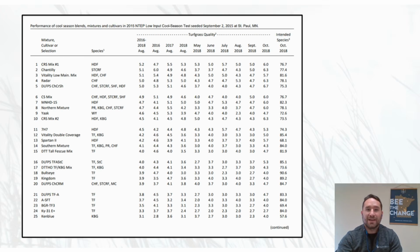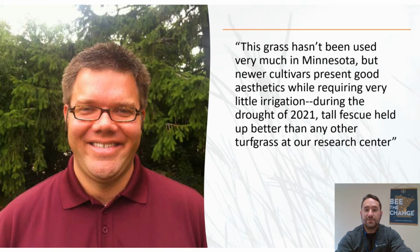Something that I also always like to look at is low input performance. I'm a major advocate of how can we reduce lawn inputs. So fine fescue is still king here, but just after the fine fescues, the tall fescues and tall fescue mixes come in very strong. So if you have a lawn that maybe sees some wear, some high use, and you still want to go low input, turf-type tall fescue is a fantastic option to consider.